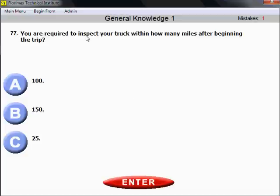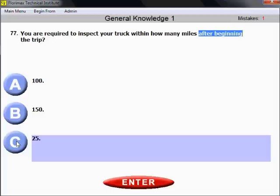Question number 77. You are required to inspect your truck within how many miles after beginning the trip? Again, that's something you simply need to memorize: 25 miles, according to the driver's manual. When you start your trip, after 25 miles you need to stop, and by law you are required to inspect your truck. Everything: your tires, your load.